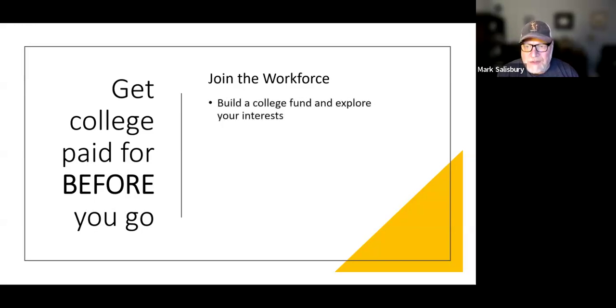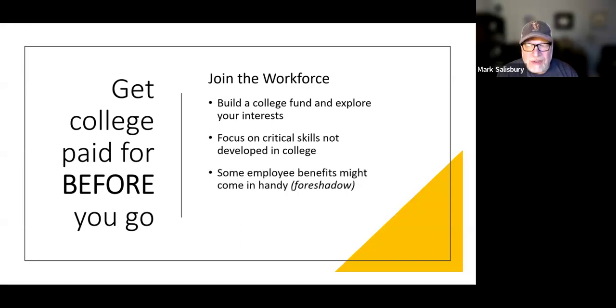But no matter what you do, if you do this right, you are not taking time off. You're not taking time off from life. You are always learning, whether you're solidifying bad habits or creating new knowledge. If you do this right, the idea of taking some time to work, you will develop some incredibly important skills that are not necessarily skills that you would naturally develop in a traditional college setting. And there's a chance, maybe a very good chance, that your employer might offer some benefits that will come in very handy. More on that in a second.